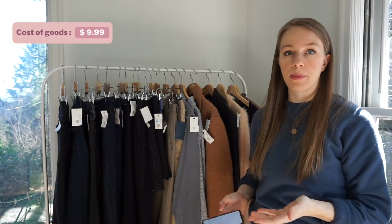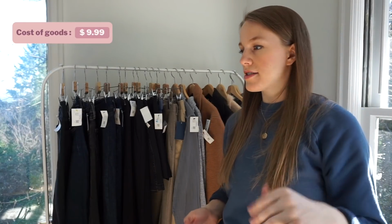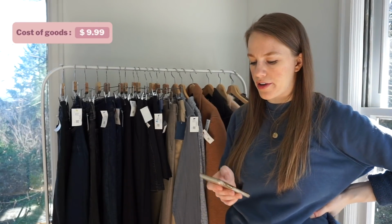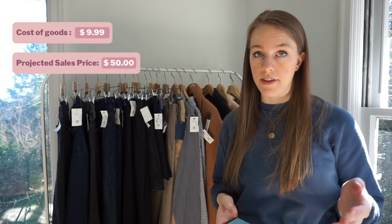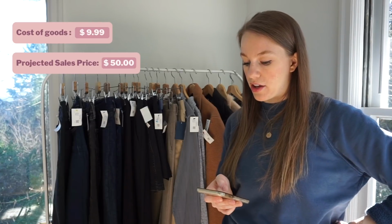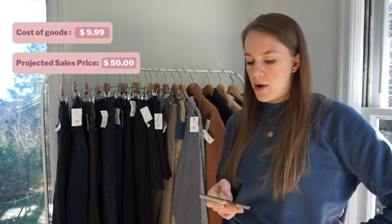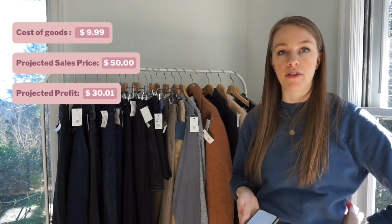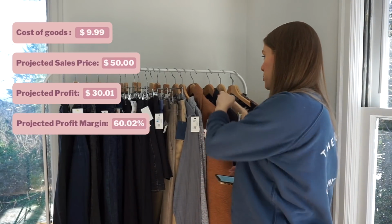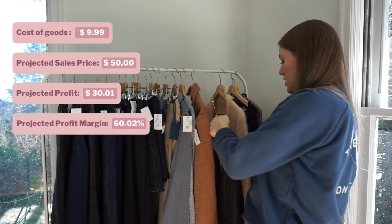Comps were a little bit all over the place for that one too. I think some pieces have sold for as much as $100. But just to be on the conservative side, I put a projected sales price of $50, which I think would be a good sales price for that piece, which would give me a projected profit of $30.01 and a projected profit margin of 60.02%, which is good.